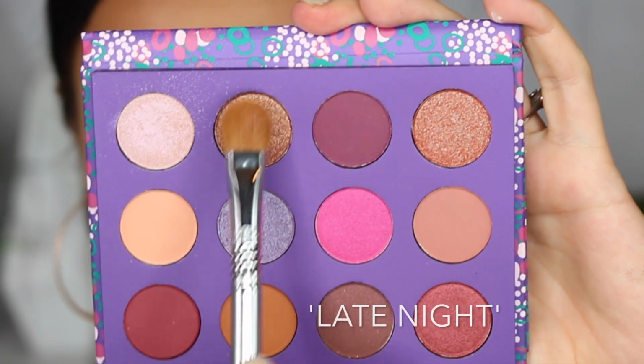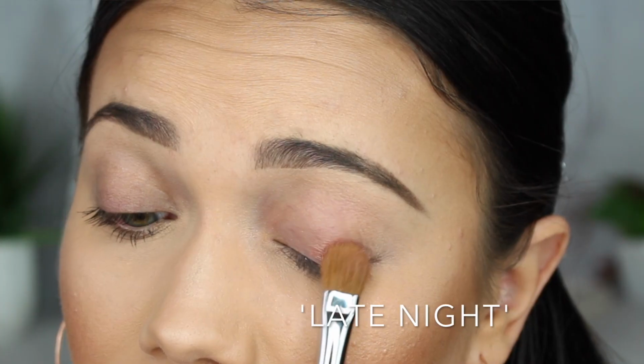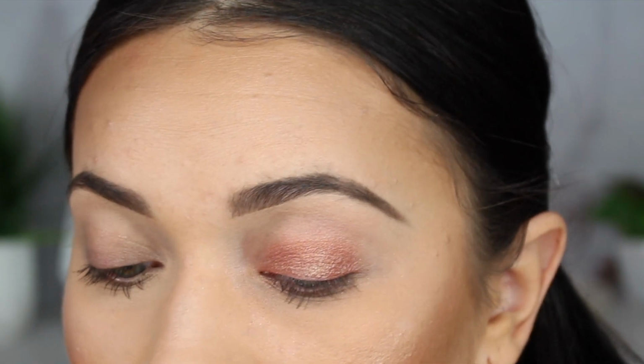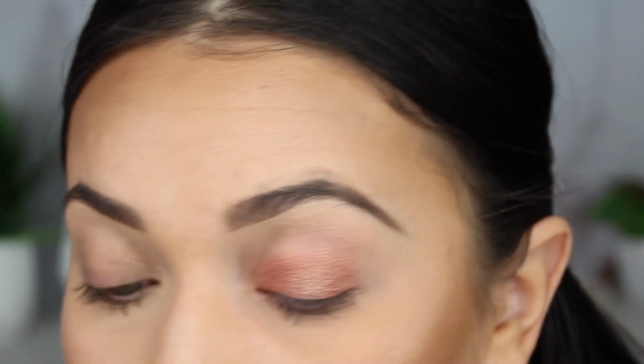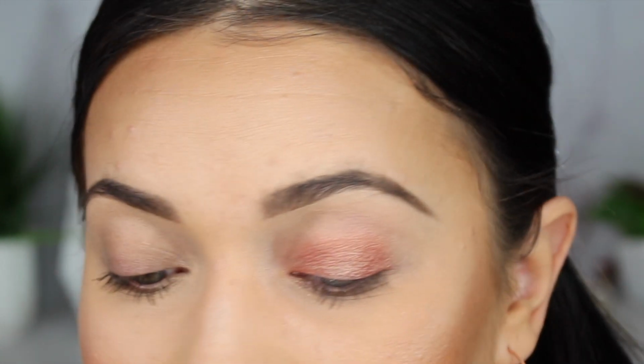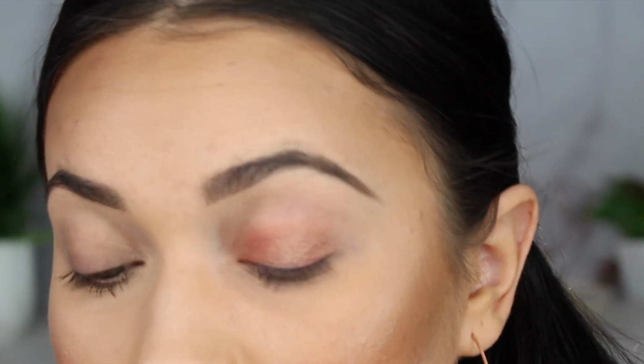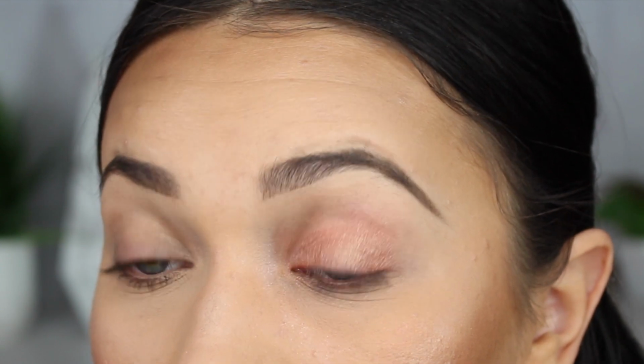The next shade we're going to try is called Late Night. Oh, I love this color. It's so gorgeous on its own, even without primer or a wet brush. It still has this nice sheen. It's like a rosy taupe, I guess I would describe it, or maybe just a taupe. It's gorgeous. This would just be a great everyday eye color. I'm loving this one. I want to try this one with a wet base too, should we?